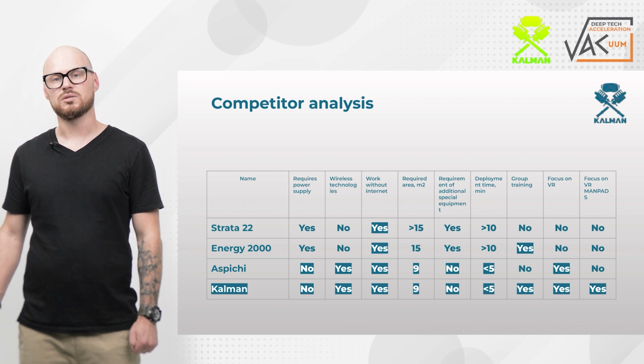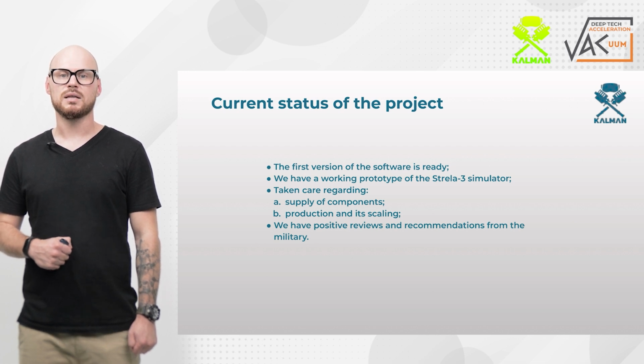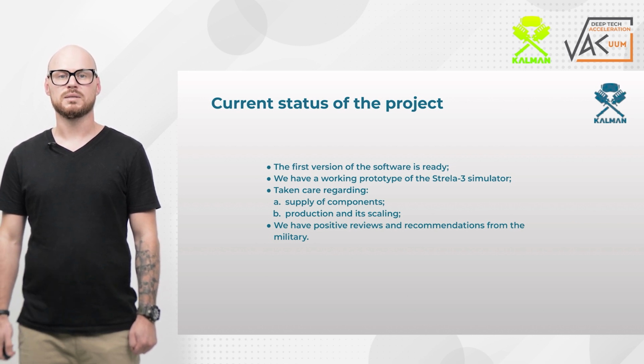I considered only Ukrainian competitors because the average price for one simulator in Ukraine is lower than that of its competitors abroad. My competitive advantage is that I have Parallax as a partner who covers all the rocket science part, and my software team, which has experience in various VR projects. And also that Kalman is 100% focused on VR MANPADS simulators.